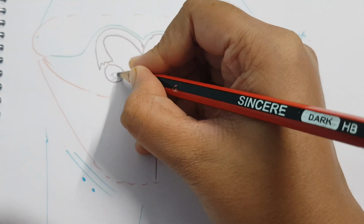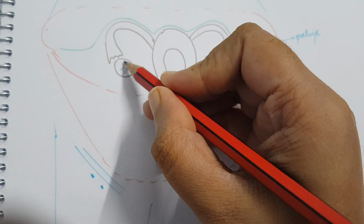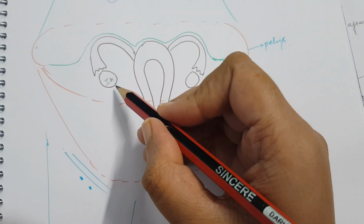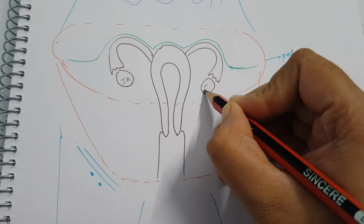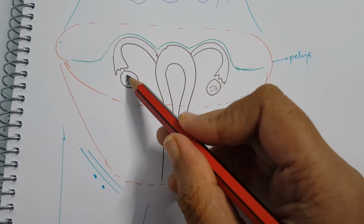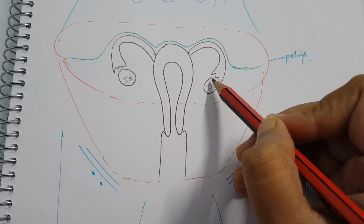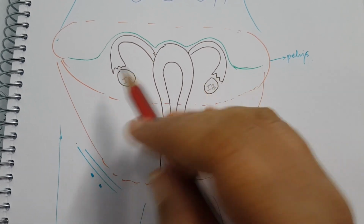It's confined to one ovary, the capsule is intact, so there is no tumor on the surface, there is negative washing, everything. So it's confined to one ovary alone. If it's confined to two ovaries, then this will be 1B. Again same, both the ovaries have tumor, but it is confined to the ovary, it has an intact capsule, no tumor on the surface or anything else.